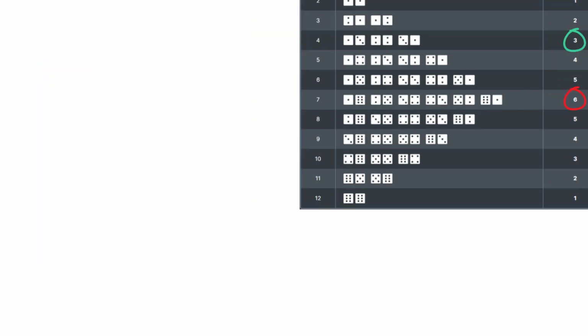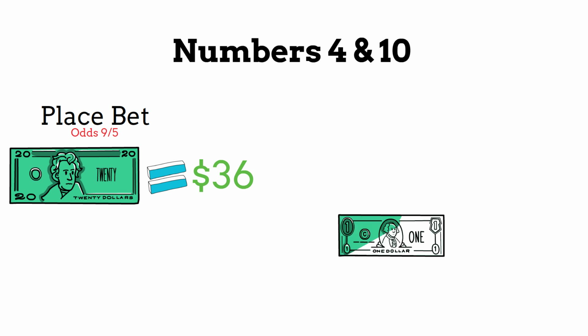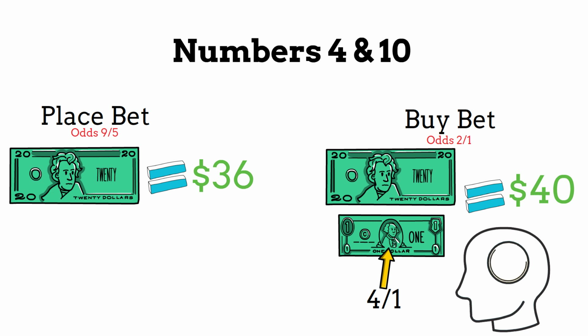We can see in this one example why a buy bet is the way to go when it comes to 4 and 10. If we had a $20 place bet on the number 4 paying 9 to 5, it would pay $36. However, for just $1 more, we can buy this bet, which pays true odds of 2 to 1, meaning the payout would be $40. We are essentially getting 4 to 1 on that extra dollar on a bet that has 2 to 1 true odds. A smart bet by anybody's standards.